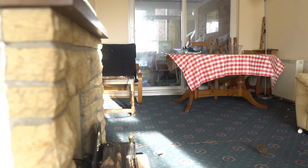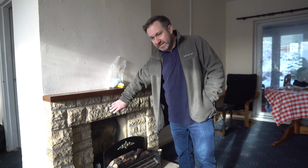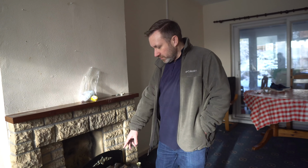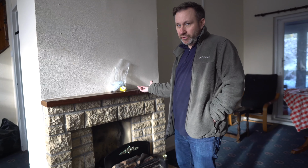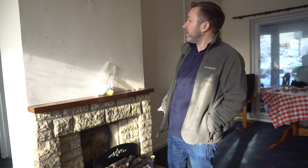So the fireplace, we'll take this completely out. There's no point in trying to renew it. We'll take these bricks out, very 1970s, and we'll take the stone hearth out as well. We'll take it all out and then plaster it up and re-skim it, and we won't bother putting a new fire back in because it'll have central heating. So that'll all be gone.